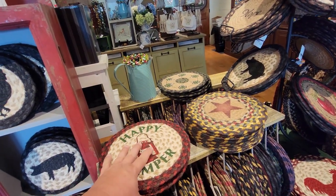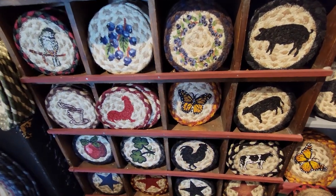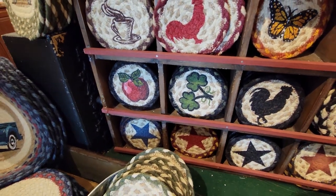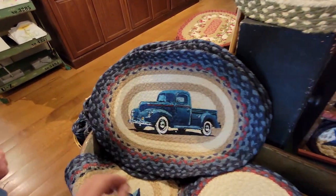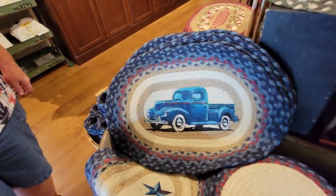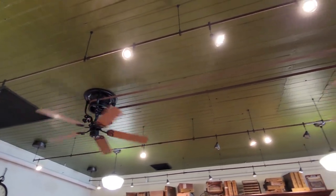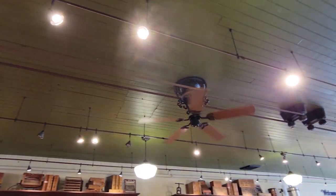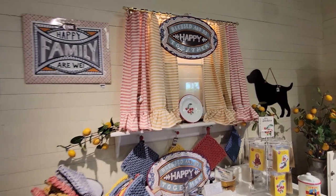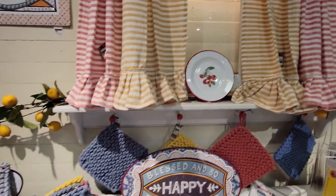Put your pot on the table to be served. Oh, we got chickens and butterflies. There's some four-leaf clovers there. And my grandmother had these placemats growing up. I mean, similar, not these exact ones, but I love these ceiling fans, and they're run by a belt throughout the whole store, and these little motors turn them. Blessed and happy together. I love that. You see that? Wow. They got a lot of unique things.